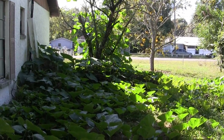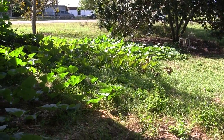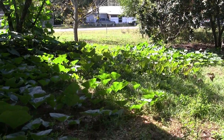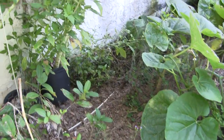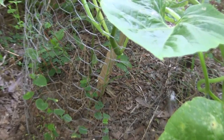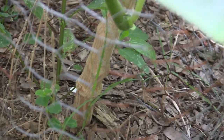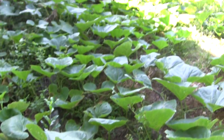Okay, here is an update on the awesome African wine kettle gourd that is growing in my yard. This is where I had planted it originally back in the spring. That's the main stalk, that's what's feeding all of this. Crazy, beautiful plant.